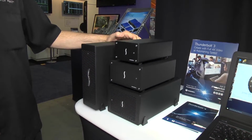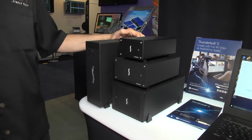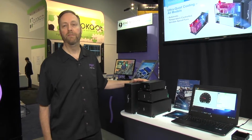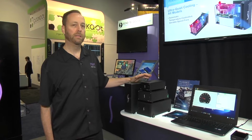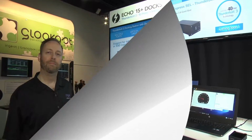We're also showing the latest versions of our Echo Express line of Thunderbolt to PCIe card expansion systems. These ones also feature Thunderbolt 3 and will be available later this year. They'll take advantage of the added bandwidth that Thunderbolt 3 offers.